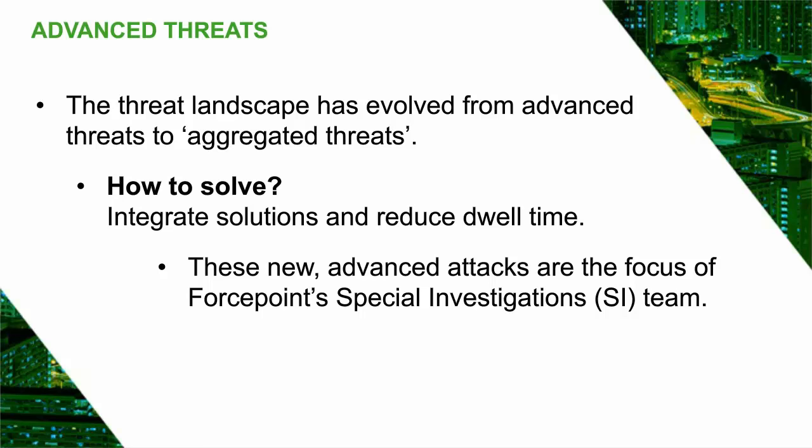And so the attackers really were focusing on just one piece or another. What they've begun to do is coordinate much more closely. The attacks now are not just a 6-7 stage attack. It's not just one or two new pieces of an attack, but they are looking at every stage and how they can make it more evasive. So if the stages of the attack are working together, how do you solve that problem? Well, that's because your solutions have to start working together.